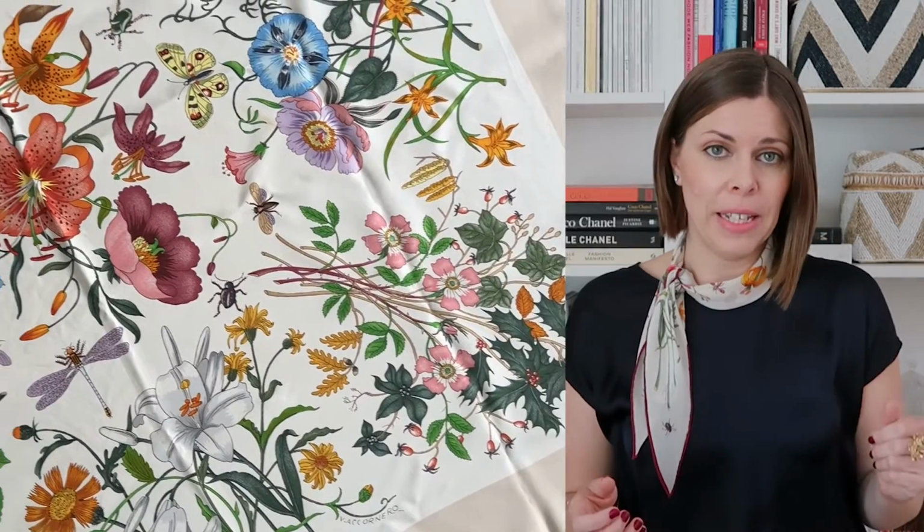Florals for spring, groundbreaking. But I actually have a very good reason to talk about flowers today. I recently rediscovered a very famous Gucci pattern, the so-called Flora pattern, and I think it's quite a good example of a very simple design. When we look at it, it looks quite simple at first, but when we do more research, we actually learn what is behind this simple design.